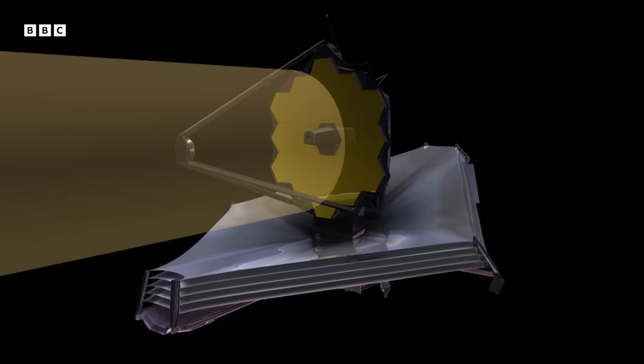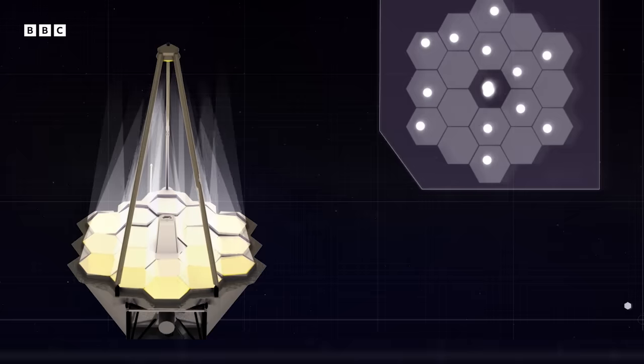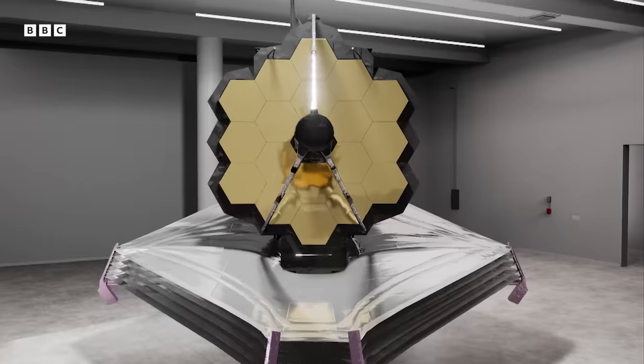And that makes a really big difference in terms of the sensitivity of the telescope. Well, it's thousands of times more sensitive than Hubble. It's a step forward of factors of 1,000 or more. Factors of several thousand, in fact. I'm correcting myself. The bigger the mirror, the more light you collect. The bigger the collecting area, the more sensitive you are and the further you can see.